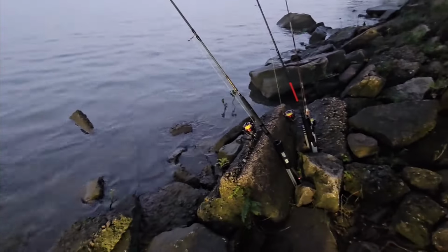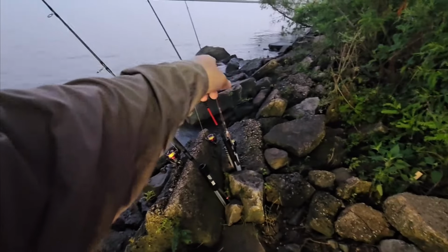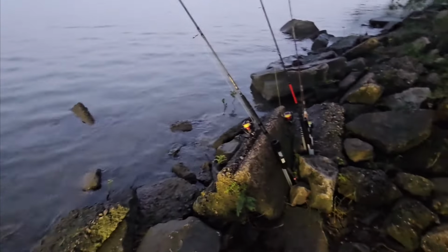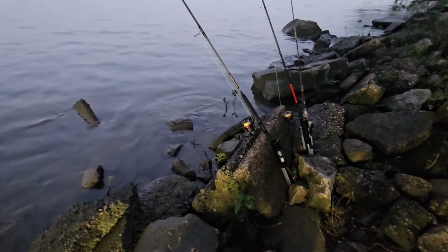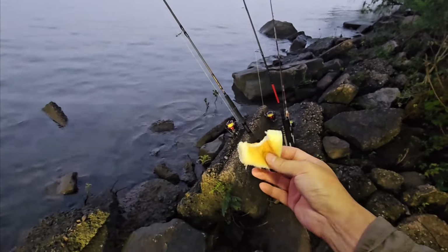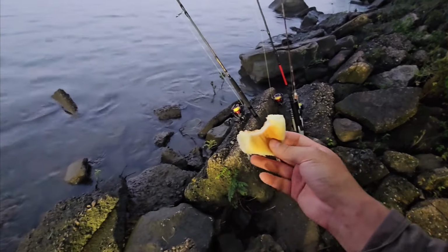Just fishing with 3 rods. Got some small bite on that small rod. Here we go on the middle rod. Having some breakfast right now. Hawaiian bread.